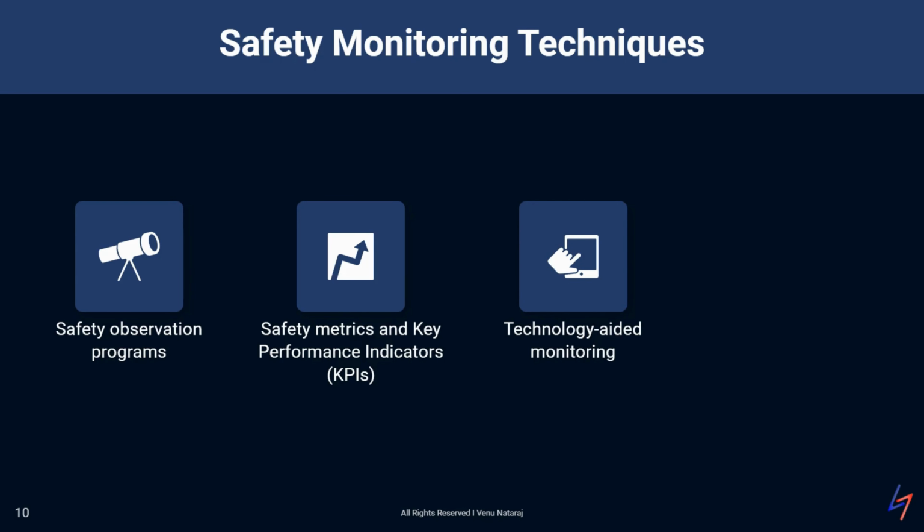Technology is becoming increasingly important in safety monitoring, from wearable tech that can detect fatigue to drones that can inspect hard to reach areas. We are always looking for new ways to enhance safety. These technologies can provide real time data and alerts, helping us respond quickly to potential safety issues.